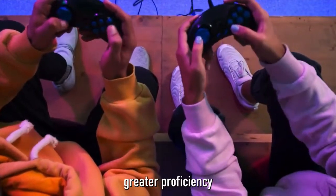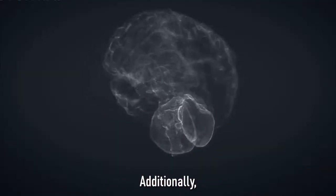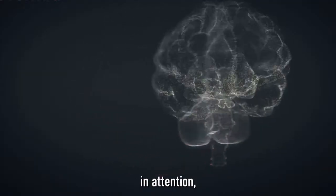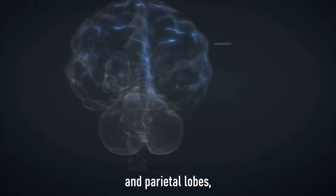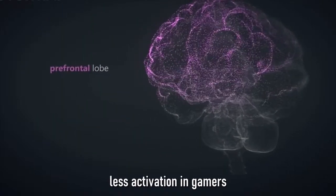Gamers have shown greater proficiency in these areas compared to non-gamers. Additionally, the brain regions involved in attention, such as the frontal and parietal lobes, appear to be more efficient and require less activation in gamers.